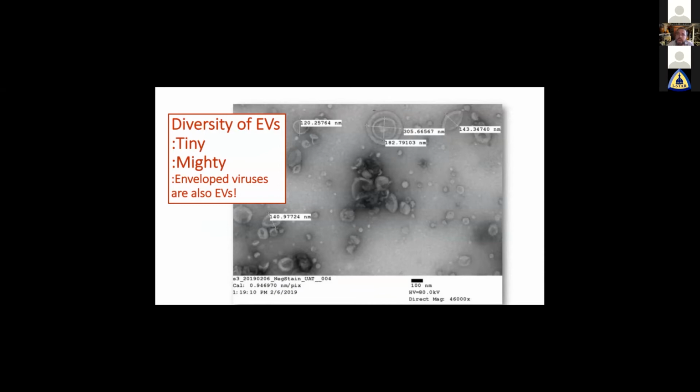Here are some EM images. So these are electron micrograph images. We're going to be seeing a lot more beautiful EM, I think, from Cynthia Wohlberger a little bit later. But here what we see are some extracellular vesicles that my lab has purified and then imaged by electron microscopy.